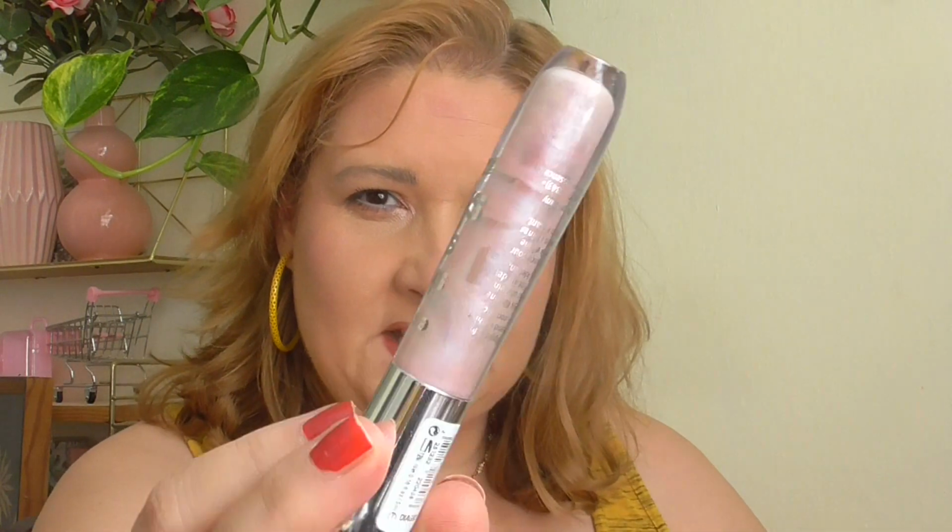And then two lippies. One of them is a lip gloss, and you can probably tell how empty this is. I've been scraping the life out of this lip gloss. This was an Essence one. Now they're called Extreme Shine, but they used to be called Shine Shine Shine. And this was in 02, which was Smile, Sparkle, and Shine. This is one of my favorite colors.